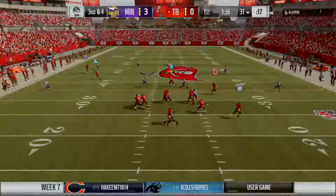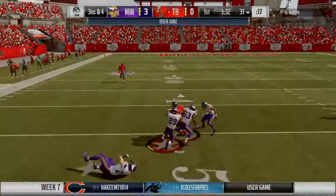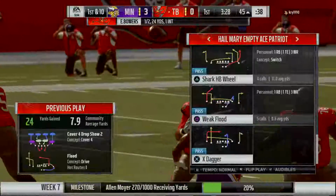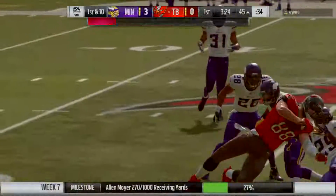From the gun on 3rd down. Bowers. From the left side, it's complete. And he's taken down right at the 45-yard line. That one goes for 24 yards.